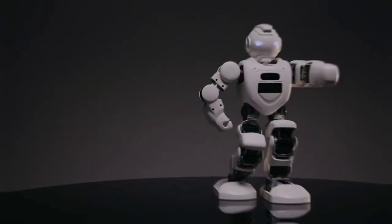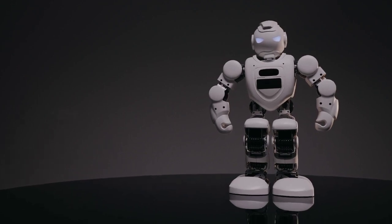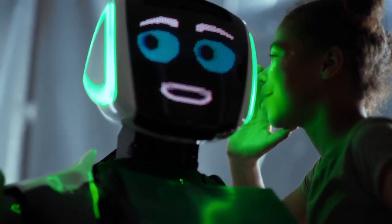So there you have it. 5 high-tech Amazon gadgets guaranteed to make your life in 2024 feel like you're living in the future.